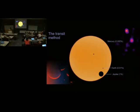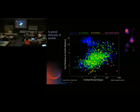And the hot Jupiters transit every 2 or 3 days, so you get many chances to see these transits. So this is the transit method. Kepler used this, stared at that field for 4 years. Okay, and what did it uncover?